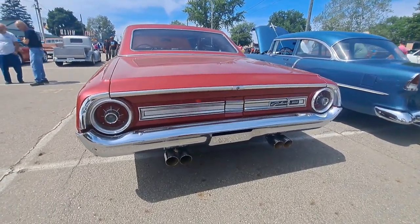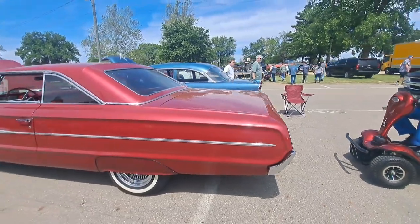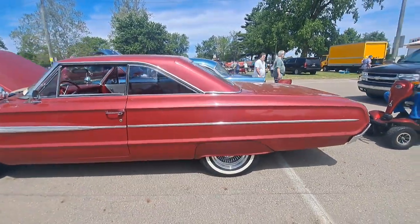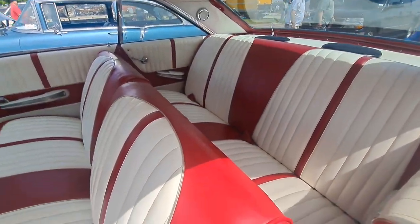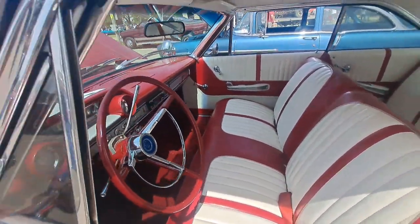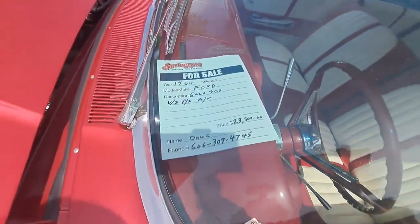Four. Beautiful. I like what you did with the tailpipes there. Thank you. Fender skirts just look killer on this car. Yeah. Some cars look better without, but some don't. Here's old Doug's contact information for 23.5. You could be driving this.